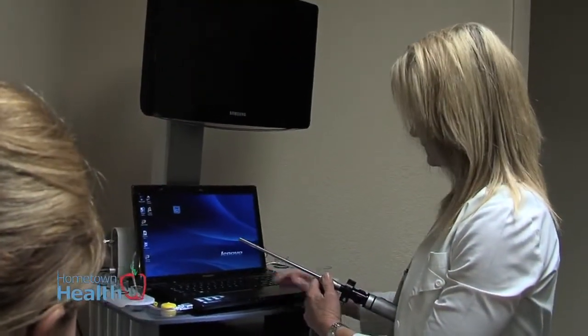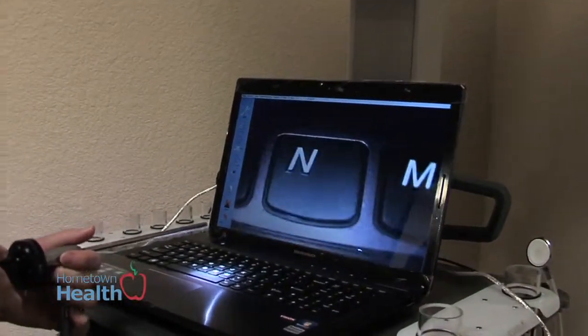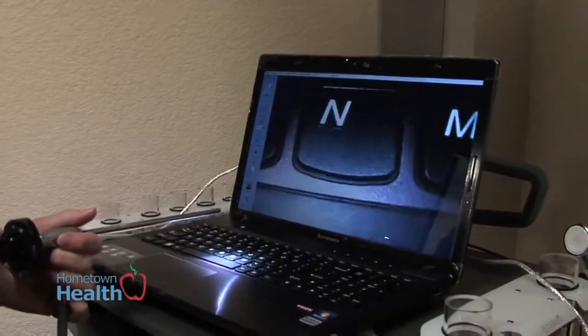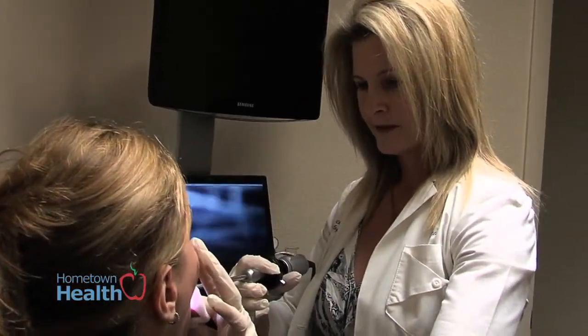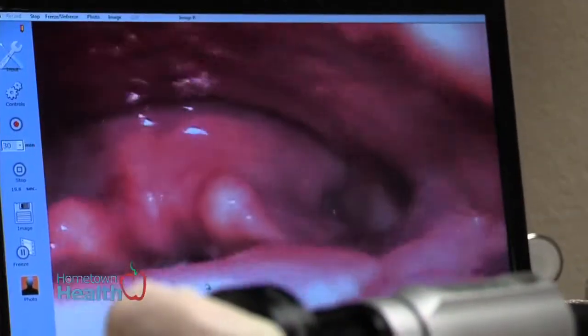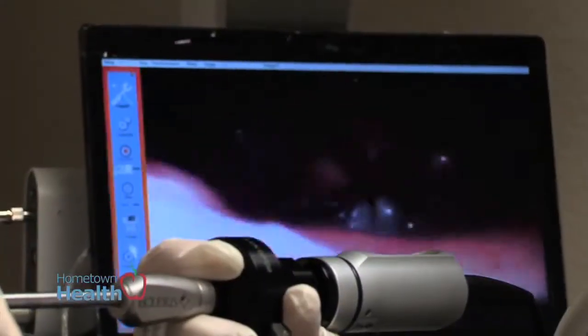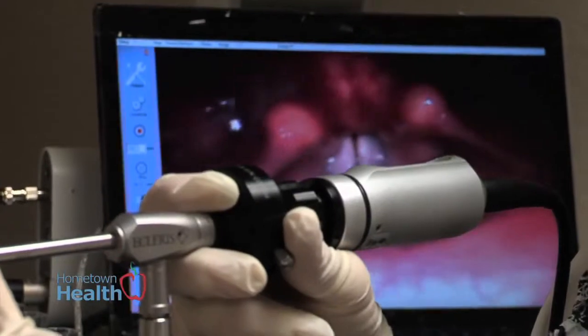I take a rigid endoscope with a very strong light and magnification lens on the very tip of it. We shine the light in the back of the patient's mouth and they vocalize one easy sound for us. The sound is E, and that lifts the larynx so that we can visualize the vocal folds and the vocal fold motion and movement.